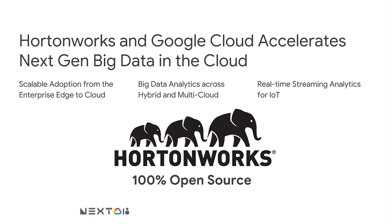So, to get started, where we are with our partnership. Hortonworks and Google Cloud accelerate next-gen big data in the cloud. Obviously, that's a line that came to me directly from the marketing folks. But what does this actually mean? What this means is more options for hybrid Hadoop deployments, as well as extending your enterprise applications into the cloud.